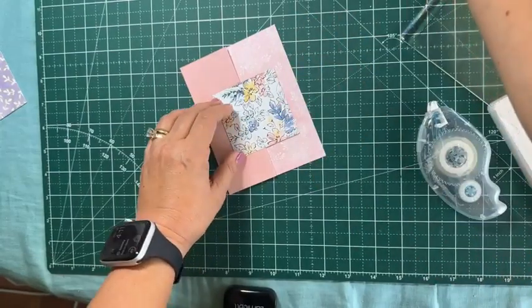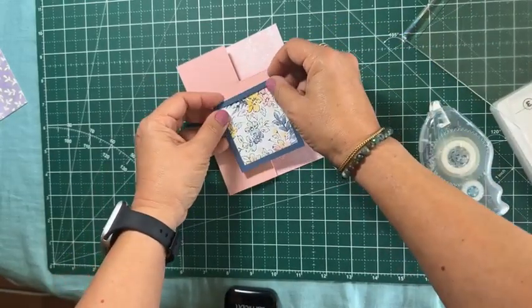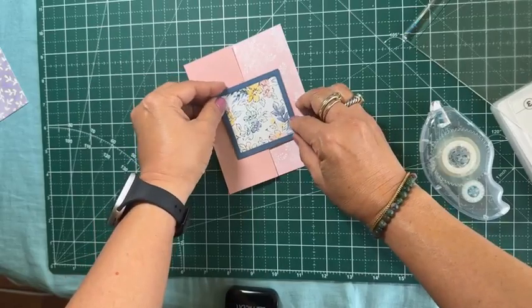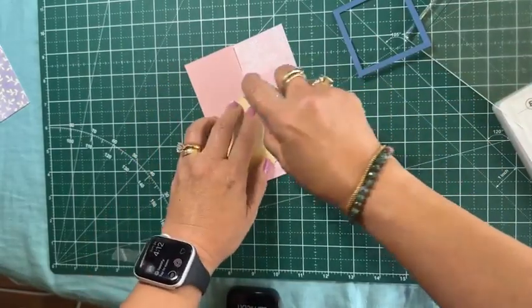So now what I could do is just basically put this on here, right? But to make it a little bit more interesting, I have a little frame that I did. And so this is what I'm going to do. Okay, so let's do that part.